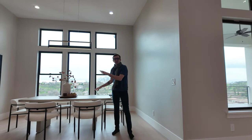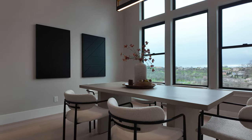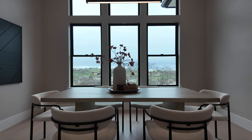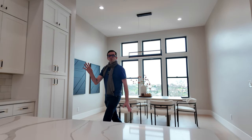You have a secondary dining room space, or probably a breakfast nook, because you have the formal dining room on the other side of the kitchen. Set up for 6 people, I think it fits beautifully. You have a view of the neighborhood. If we turn around the camera, we are in the kitchen, actually.